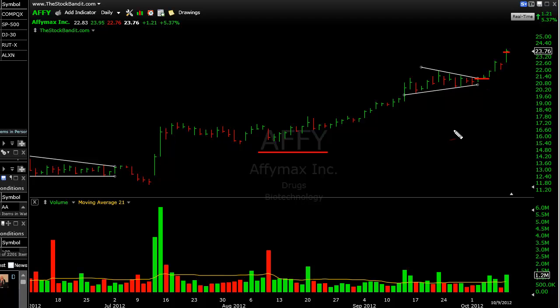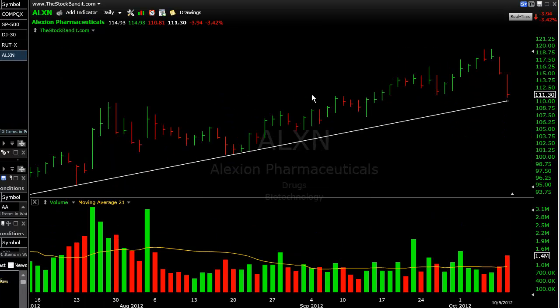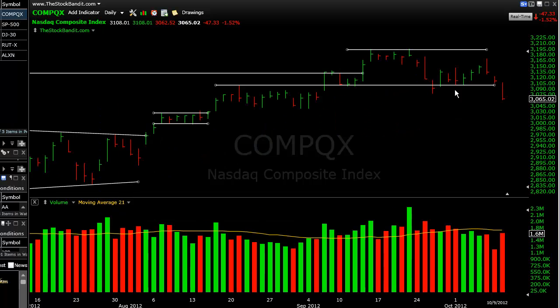So there are some strong biotech stocks, but when you see one like this that's starting to suffer a little bit with the market, it's also very important that you take a look at the NASDAQ. This is a NASDAQ stock. The NASDAQ itself broke through 3,100 today. That's a very meaningful breakdown, and now we've got room to continue lower after having created a short-term lower high and now a short-term lower low.